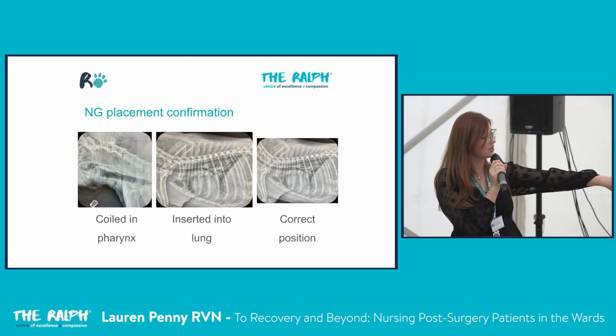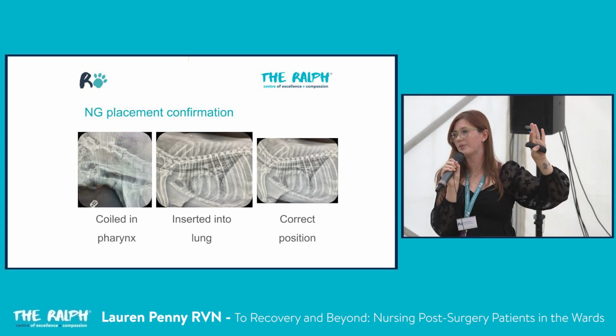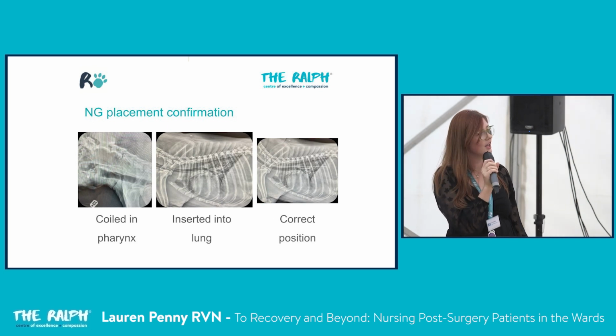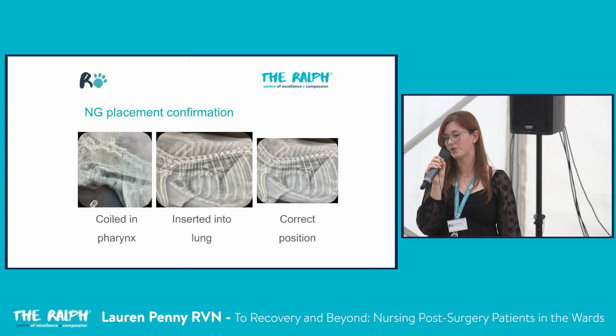So we have a picture here that it's actually coiled in the pharynx in the first picture, and in the second picture it's actually pointing up into an airway. Both of these obviously are not ideal, so we'll want to remove those and again retry. And then our last picture is nicely in the stomach or the esophagus for us.